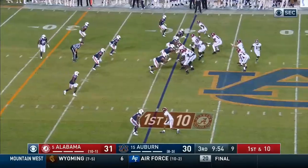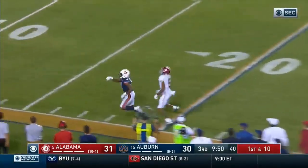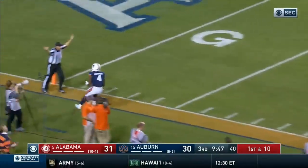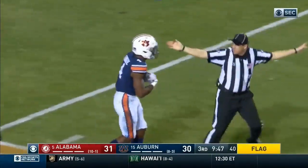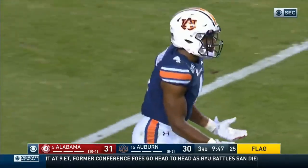How about they fake it to him. Jones is going deep for Devontae Smith. Complete. A flag flies in on Igbinoghene. Well, I thought he cut him off pretty well there. Igbinoghene very upset with that call.